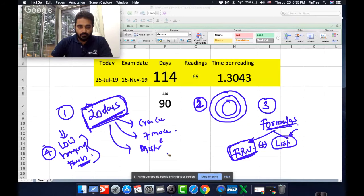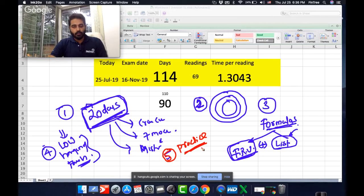And of course, the point five that I wanted to discuss, and probably the most important point, is that if you're only reading notes, for example, you're only reading, let's say, Juice notes or Kaplan notes, or you're watching videos, and if you're not practicing, that's a recipe for disaster. Practicing is as important as learning. In fact, you learn more when you practice the questions. So a general rule that you follow is at least 30% of your study time every day should be spent on question solving.